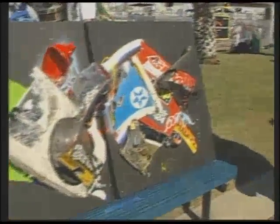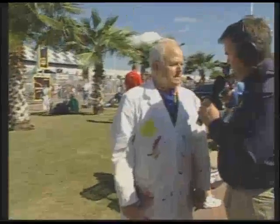Tell us about the inspiration you have for what is a traveling experience, a traveling exhibit now of wonderful pieces of art. Well, it's all about speed. It's about Americana. You know, Andy Warhol had soup cans, and I've got NASCARs. In fact, my exhibit's here at the Daytona 500 Club. Now, there's over 30 pieces of art here at the Daytona 500 Club through April 1st.